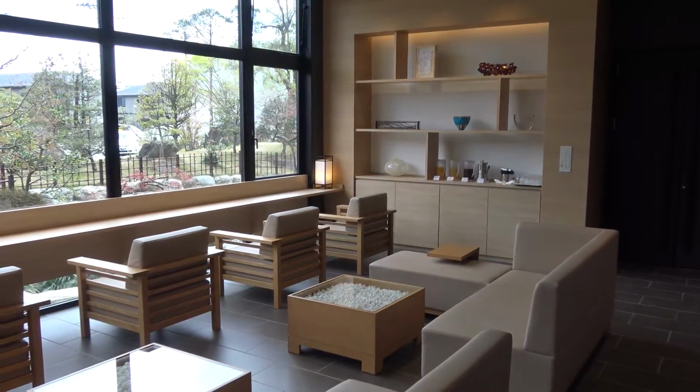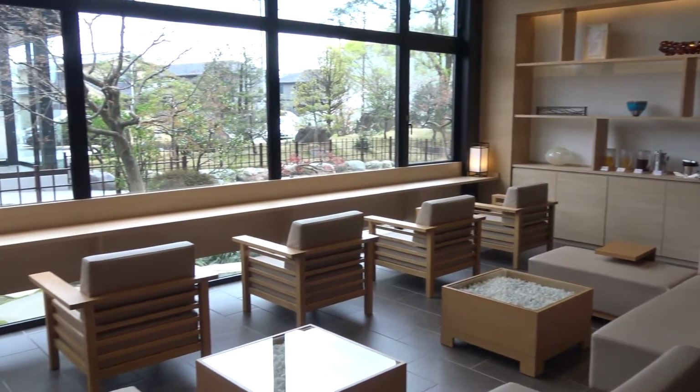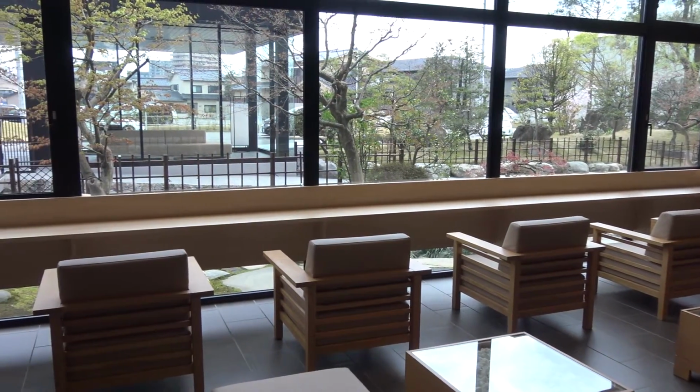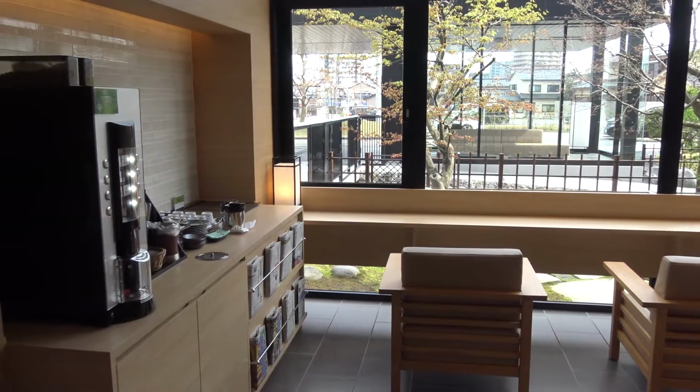At the front of the hotel, just off the lobby, there's a lounge room of sorts. It's got cold drinks like iced tea on one side, a bunch of nice chairs to look out at the garden in the middle, and hot drinks over here, hot coffee and hot tea, complimentary.